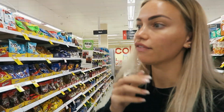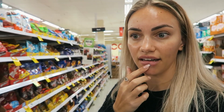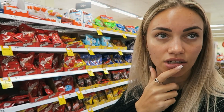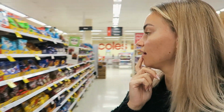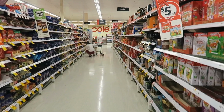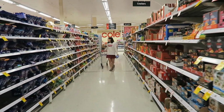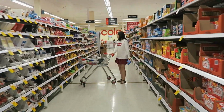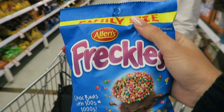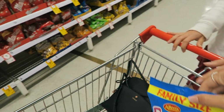I also need chocolate freckles, but I can't find them. I come to the actual chocolate section and they aren't there, and I honestly have no idea where else they would be. Maybe in the lollies section, which if that's the case makes no sense because it's chocolate, not lollies. Did you find them? Oh, what a little legend. Ah, of course, that's the bag. Duh. Alright, Mel found them. Stuck with a family size.